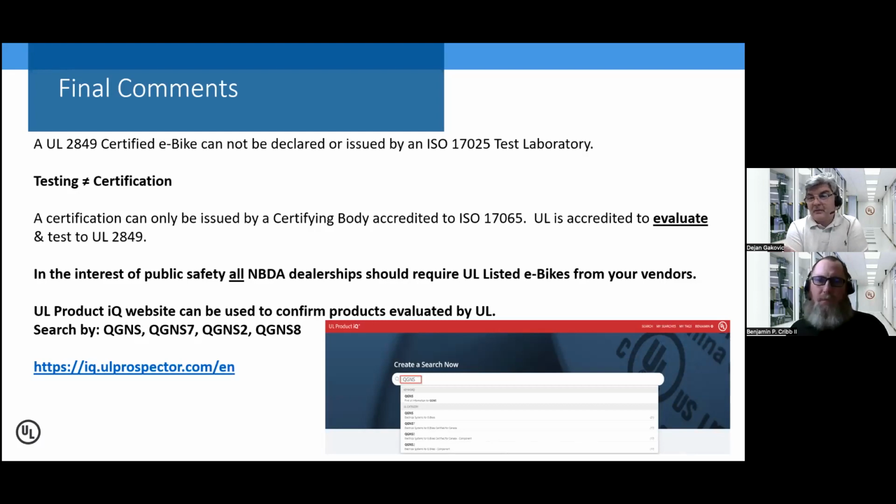So it is in the interest of public safety and UL that all NBDA dealerships should require UL listed e-bikes from your vendors. We have put here a link to our UL Prospector, UL Product iQ database, where you can verify if the product is UL listed. You can create an account, it's free, or you can browse without an account. You can type in just the word e-bikes, or you can type in the QGNS, which are categories for e-bikes, and it will show you all listed e-bikes currently on the market in the United States or Canada.